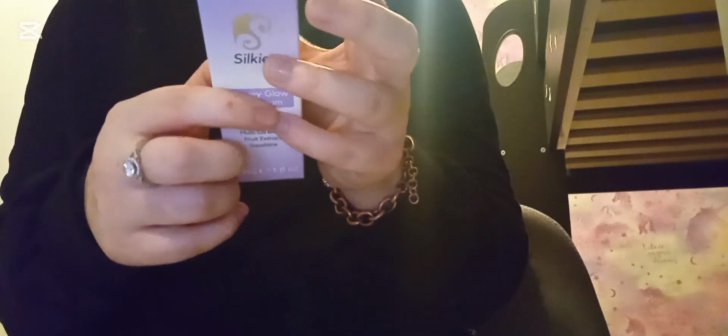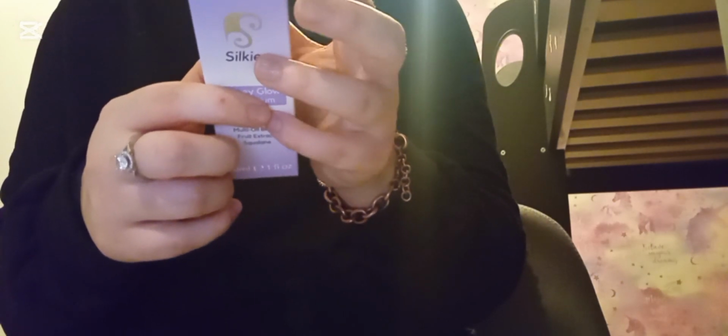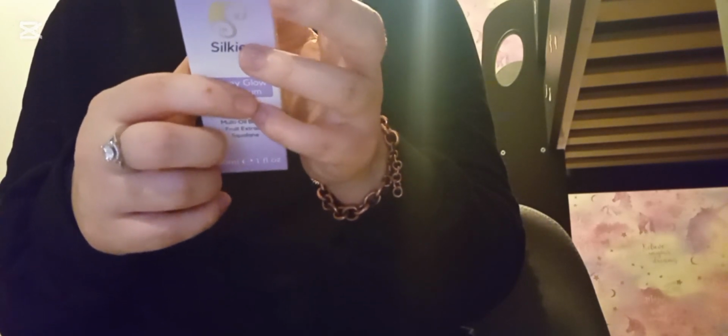Absolutely love it. 10 out of 10. So from Silkia, and this is the Dewy Glow Oil Serum. Absolutely love it. 10 out of 10. And on the packet it does say that it's supposed to leave the skin soft, radiant and non-greasy, so like a natural glow. So wow, love it. Off Home Bargains.